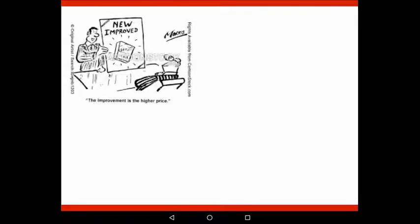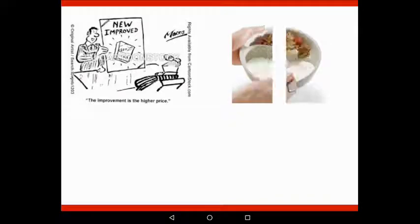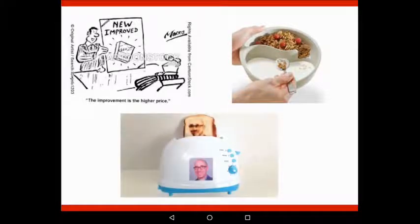Okay, and here are a few example images that will explain something of the product orientation. There you can see this guy is showing off his new and improved product. And here we can see an improvement on a bowl. This company thinks that people don't like to mix their milk and their cereal because then the cereal goes soggy. So now they've created a new and improved bowl where you take a little bit of the cereal and dip it in your milk and then it's crunchy.